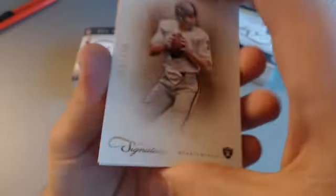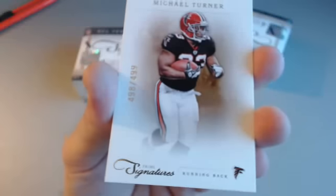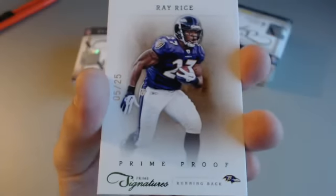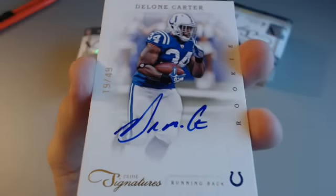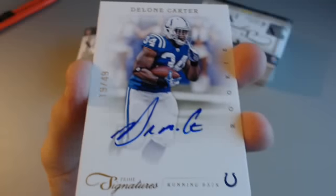All right, guys. Start out with Daryl Lamonica for the Raiders. Nice old school legend. Mr. Turner, numbered to 499. Green Prime Proof of Ray Rice. Then a 19 of 49 on-card auto of DeLone Carter. You love football too. Nice hit, and now an on-card auto. So far, so good.